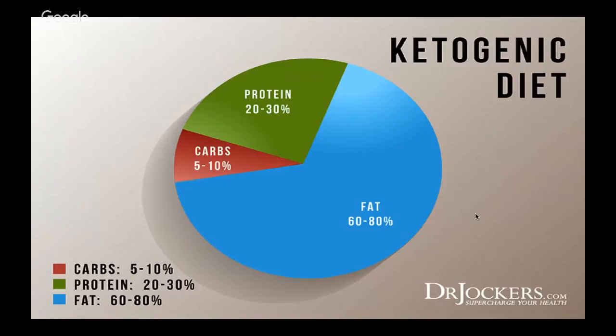You need to really lower your carb intake, right? You need to get your body to the point where it realizes that carbs and sugar are not in abundance, and it has to convert its metabolism to burning fats, right? That's its next preference. And so what you need to do is increase your fat intake 60 to 80%.